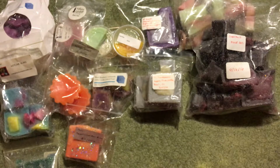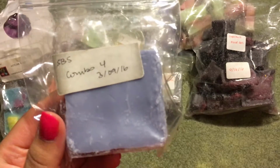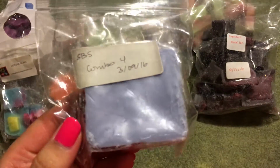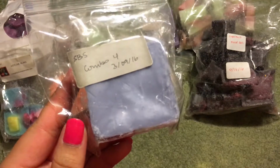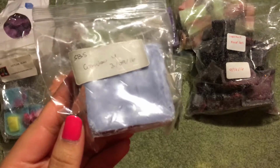It is a mixture of Mrs. Potts, which is vanilla, banana, orange, and blueberry, and Hannah, which is cake, buttercream, cotton candy, kettle corn, and funnel cake. I had originally put in 1 cube, and I didn't really smell anything, not for 30 minutes. So I ended up putting in a 2nd cube, and after I put in a 2nd cube, then I could actually smell the fragrance.